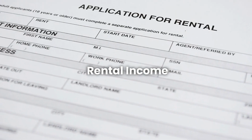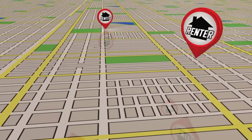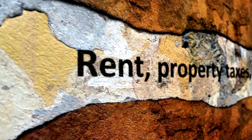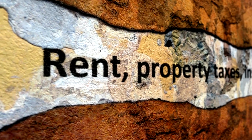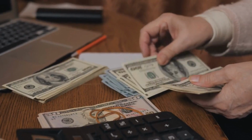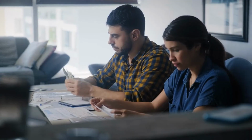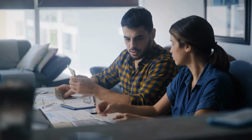Rental income. Owning rental property within an IRA can generate steady, tax-advantaged income. All rental income flows directly into the IRA, where it grows tax-deferred or tax-free, depending on the type of IRA. This creates a compound effect on the growth of your retirement funds, as reinvested income can further increase in value over time.